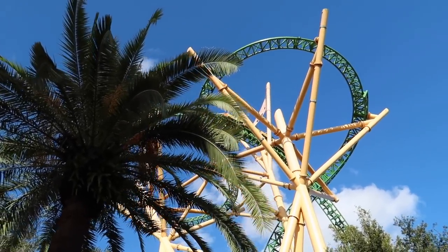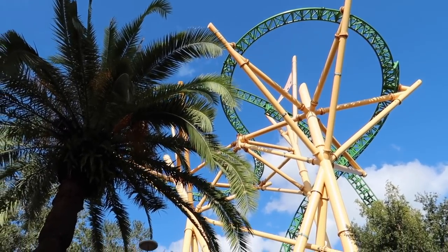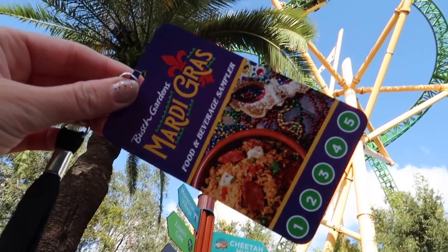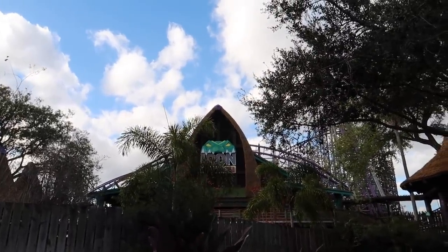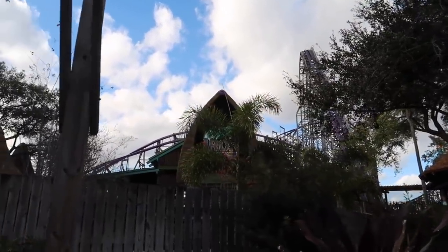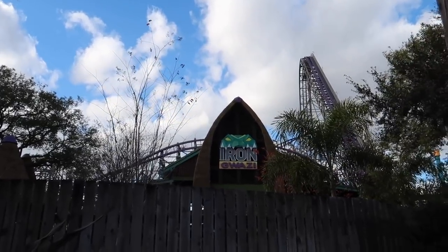And I wanna thank Busch Gardens for inviting me out today to check out Mardi Gras and share it with all of you, and also providing me with a 5-item sampler so that we can try a bunch of the yummy deliciousness. We're gonna get right into the Mardi Gras fun, but as I'm walking by the Iron Gwazi ride, I'm noticing the ride colors are Mardi Gras colors.